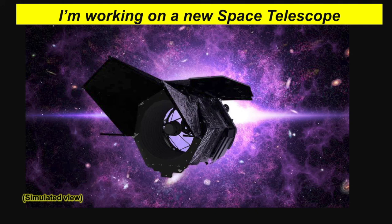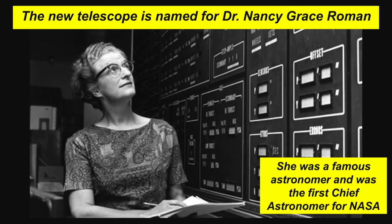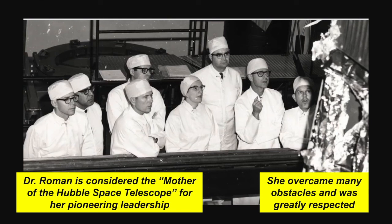Meanwhile, I'm working on another new space telescope, and that telescope is named for Dr. Nancy Grace Roman. Well, Dr. Roman was the first chief astronomer for NASA starting around 1960, which was really groundbreaking, especially because she was a woman. But her skills in astronomy led her to that position, and as the chief astronomer, she worked on planning a number of space telescope missions leading up to the Hubble Space Telescope. So for her pioneering leadership, she's considered the mother of the Hubble Space Telescope.